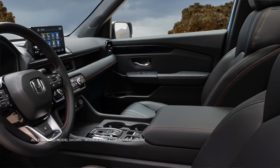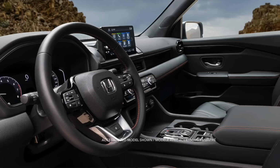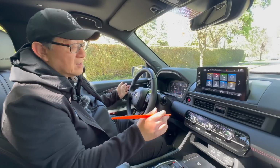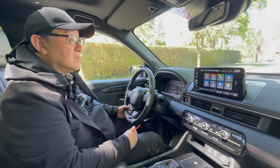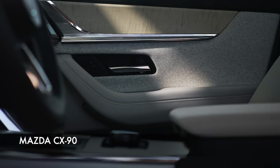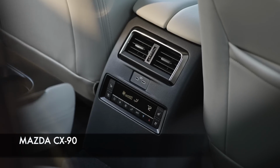And compared to, let's say, the Grand Highlander and the Mazda CX-90, I would say the overall design has more of a cleaner look, a very beautiful look, and I actually really like it a lot. But I will admit that the infotainment system is better in the Toyota Grand Highlander, but in terms of design aesthetics, I still like the Mazda CX-90 the best, just because it has a bit more character to it.